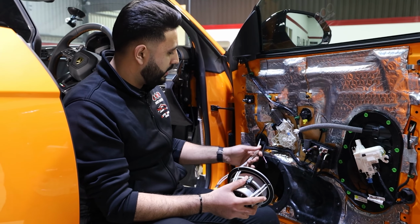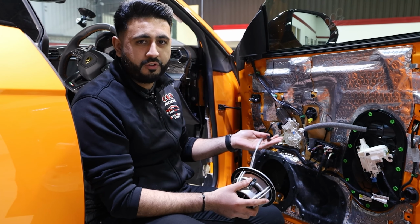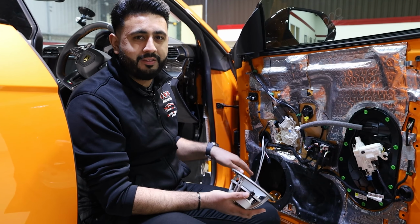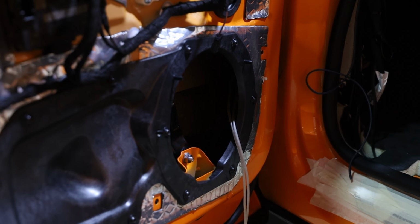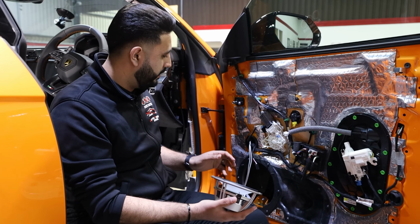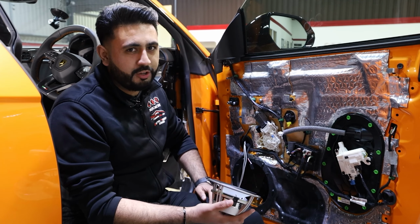So overall, cable makes a massive difference to the system itself, because there's no point adding this level of amplification, this level of speakers, without having decent cable to make sure that the signal travels through the vehicle and actually goes to the end component along the line. But let's head to the back doors and show you more.